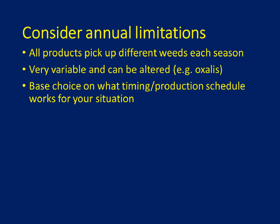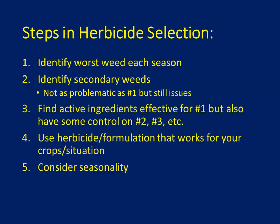Different herbicides are going to pick up different weeds each season. All are very variable and they can be altered. So base the choice on what timing and the production schedule is going to work for your specific situation.